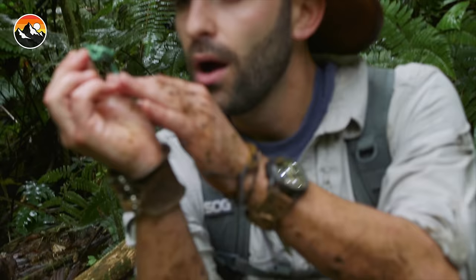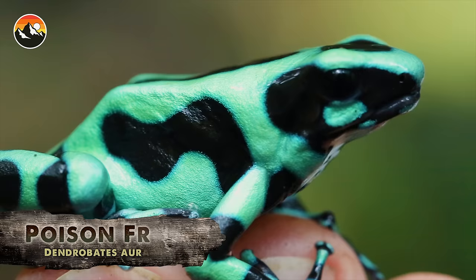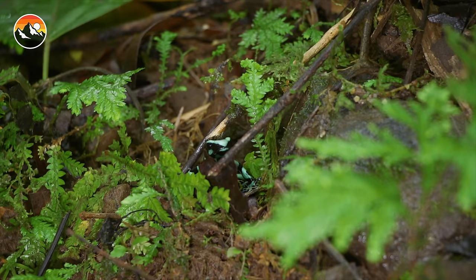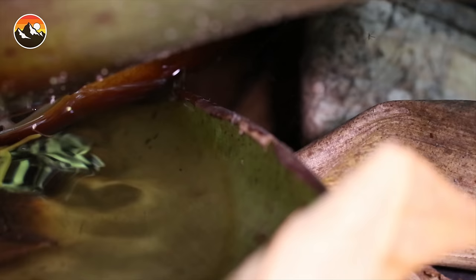Oh, you are not going anywhere. Wow, well there it is, the black and green poison frog. They are so incredibly fast, and the reason I've had so much trouble is because they often hang out right in front of their burrows or in front of a root structure. So as soon as they feel vibrations in the ground, any sort of sounds, make visual contact, they say bloop, and disappear down into the ground.